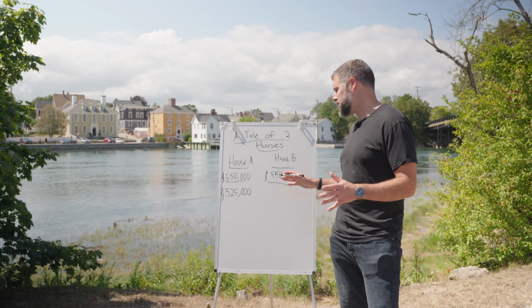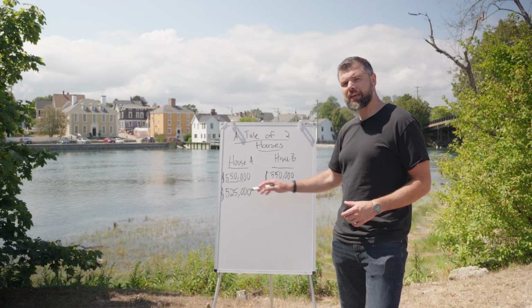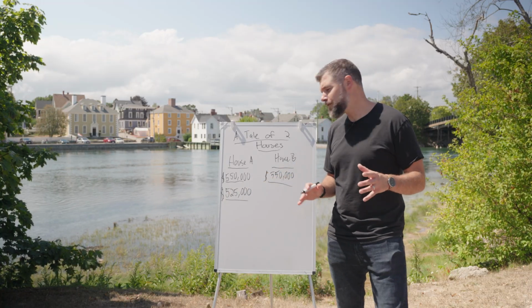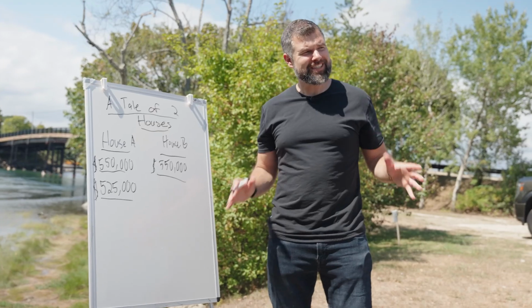Now you say, well, Cam, that doesn't make any sense. Why wouldn't we price it right at market value? Well, you have to think again, as the list price here, as the invitation to the party. And if your invitation stinks, nobody's going to come to your party. Now let's take a look at house B.